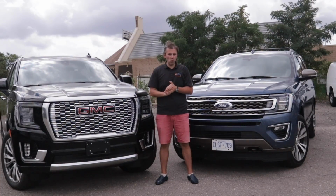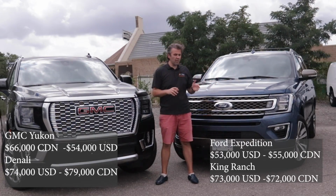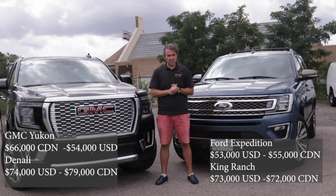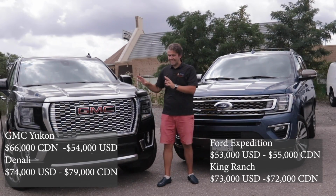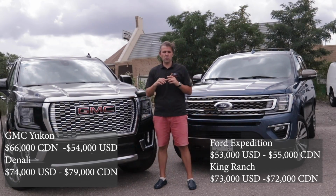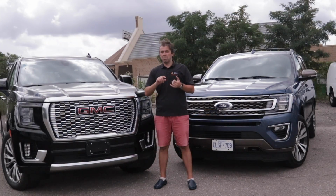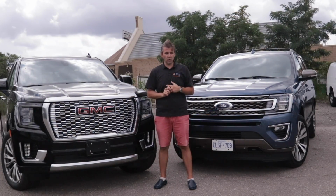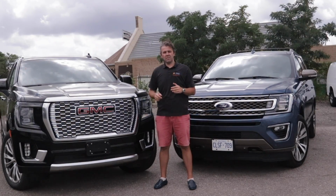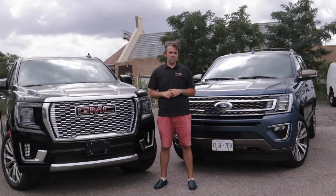The 2021 GMC Denali base model starts at about $53,000. Meanwhile, the Ford Expedition on this side starts at about $55,000 USD. For 2021, the Yukon model gets a new exterior design and of course a new interior, a lot more advanced features, better ride quality, and tons of horsepower. The starting price for the Yukon Denali for 2021 is $74,000. Meanwhile, the Expedition, you're looking at about $73,000.